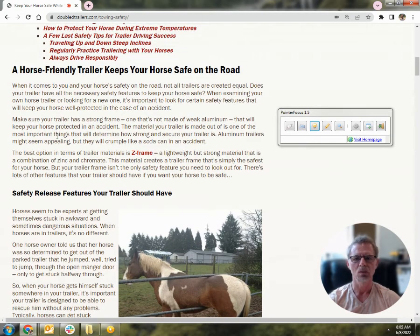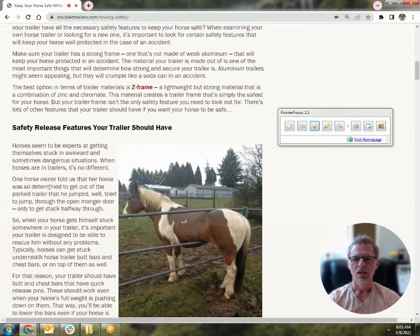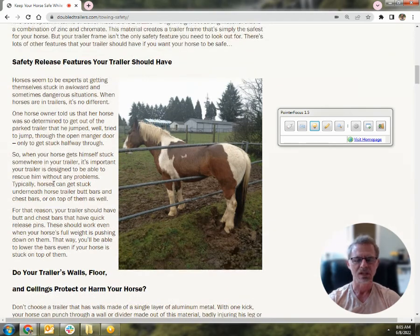So the areas that we're mainly looking for that make a horse trailer safe, if it's a slant load or even a straight load, the type of butt bars. Is it a quick release bar that can be taken down even if a horse gets a leg thrown across it or a butt up underneath it? On a slant divider, if it has a one-handed slam latch, that works fantastic.